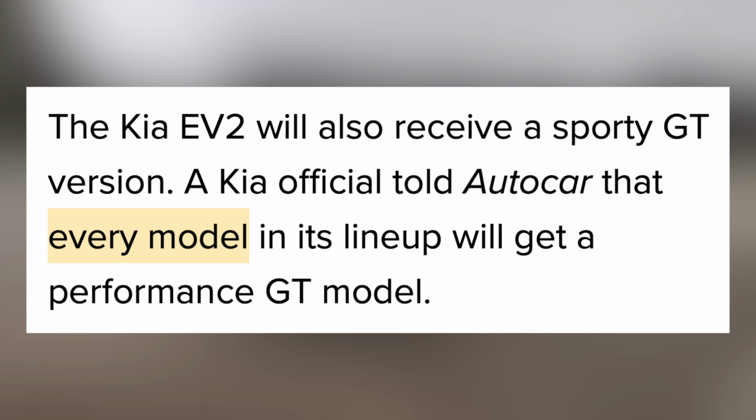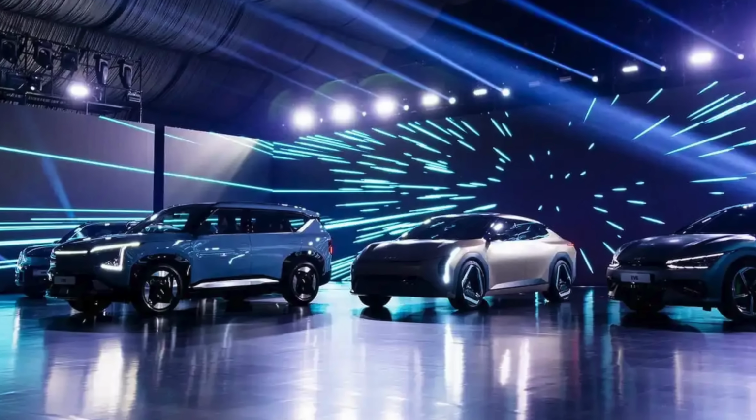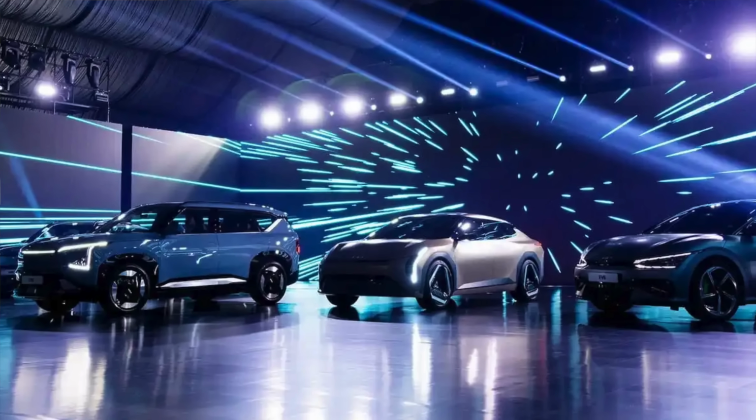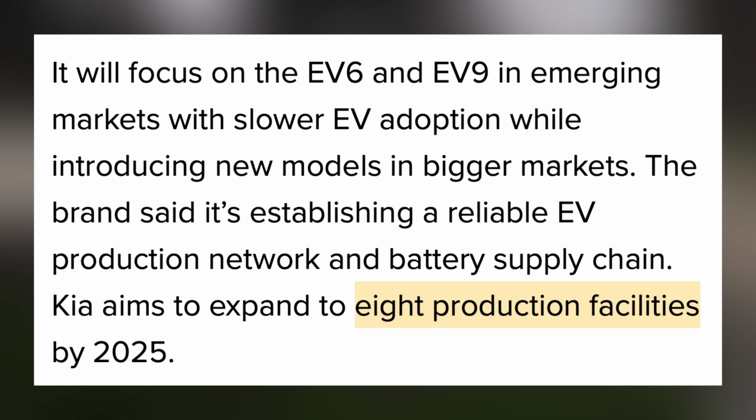All these new models will help them accomplish their goals of selling 1.6 million electric cars annually by 2030, and they now have at least concepts of vehicles that hit just about every segment. That also means they plan to expand to 8 production facilities by 2025.